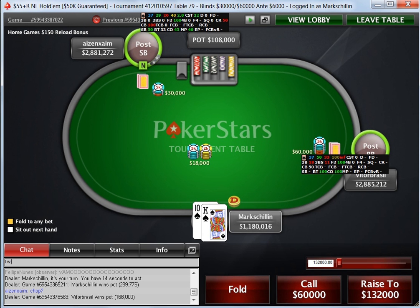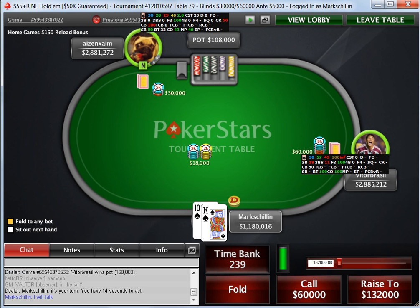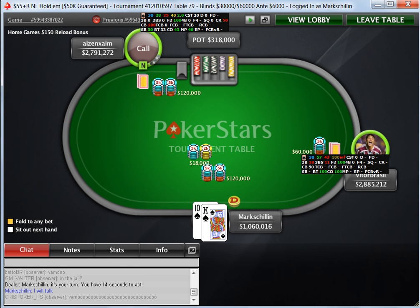I am in third spot now by a significant margin. Both players have more than double my stack size, so I have to gamble it up a little here and take some chances to get somebody where they're in third place, and obviously try to move up and win the tournament.